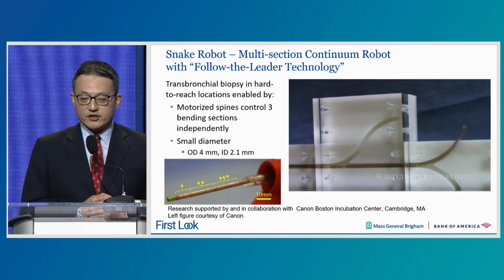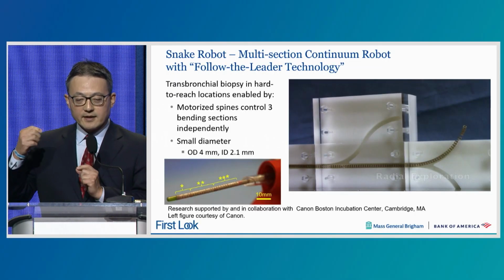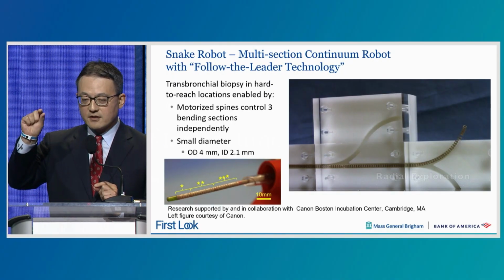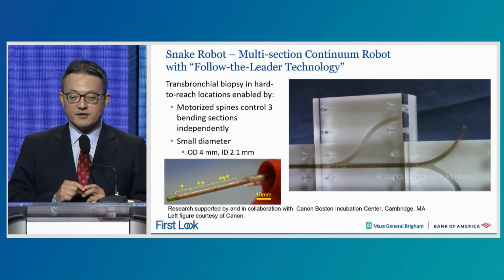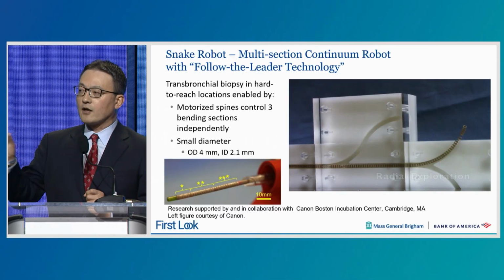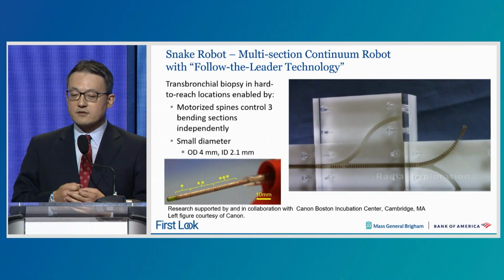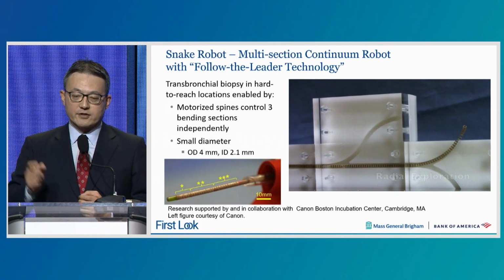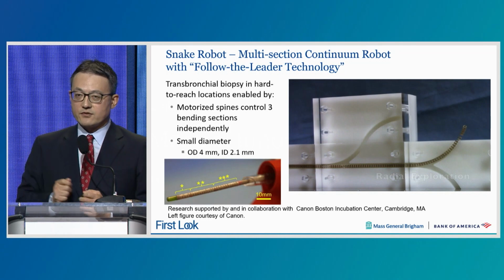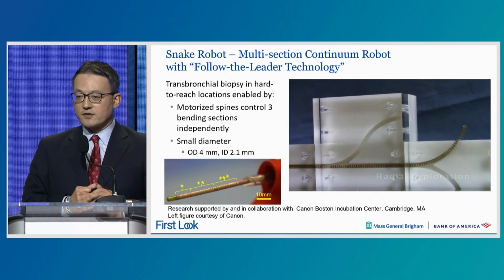With this technology, we can perform multiple actions, including the follow-the-leader motions, where the first tip of the section, controlled by the physician, moves along the tortuous pathway, and then eventually reaches the, again, hard-to-reach lesion. The second feature it has is to perform what's called radial exploration, where the physician can aim at the lesion and optimally collect the tissue sample, again, potentially increasing the diagnostic yield of the transbronchial biopsy.